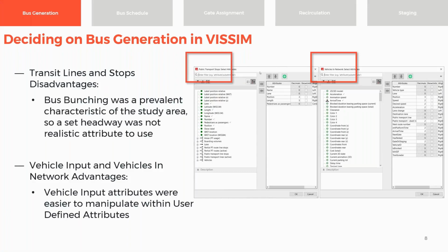Vissim parameters. Just to execute this, again, I touched on this a little bit earlier, but there are many different ways to go about modeling a transit facility. At the previous user group meeting, there were some presentations that had transit-oriented projects, and some of them use transit lines and stops, and that may be advantageous for projects that are in suburban or less urban areas. But given that our project is in a city that is one of the most congested globally, there was a lot of bus bunching that happens.